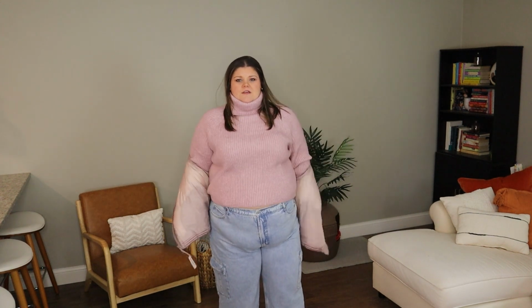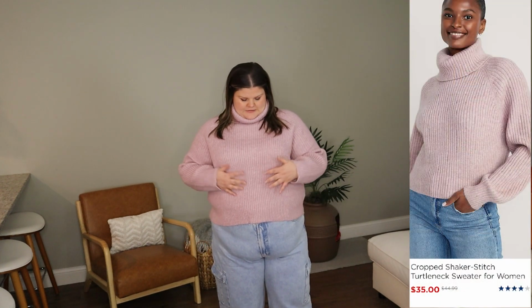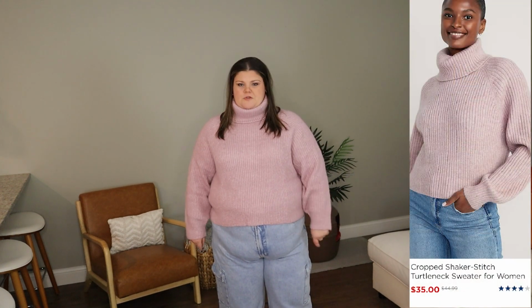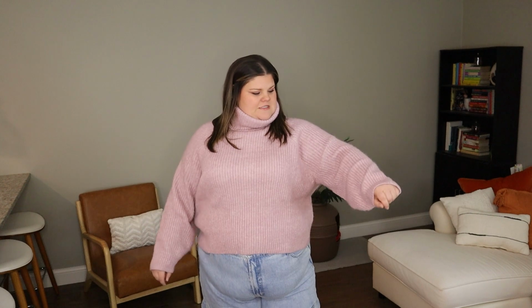And then underneath, this is a turtleneck sweater. I'm wearing a size XXL, and then it's in this beautiful purple tone. So I think the fit of this is actually really nice. I think it is supposed to be boxy and cropped, and I kind of like that it's maybe a little bit more fitted here at the waist, so you can get this really pretty dolman sleeve effect.